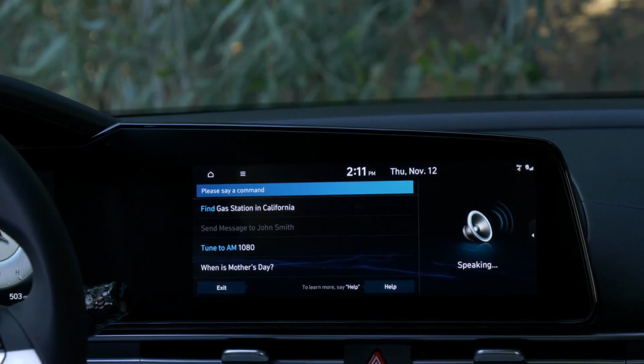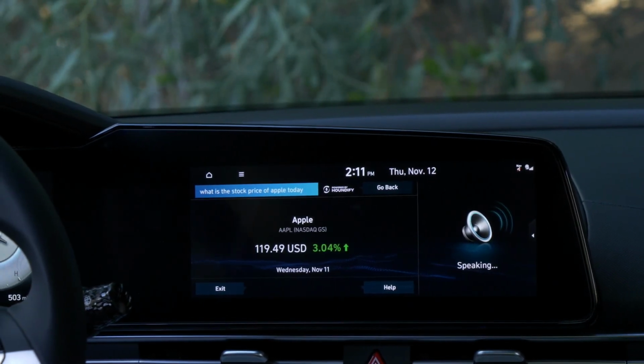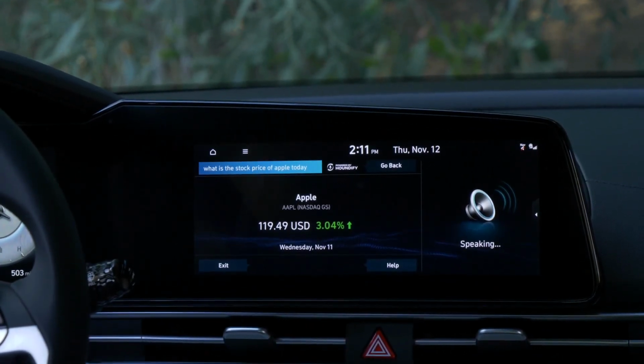Please say a command. What is the stock price of Apple today? Apple closed at $119.49 US yesterday, up 3.04% since Tuesday.